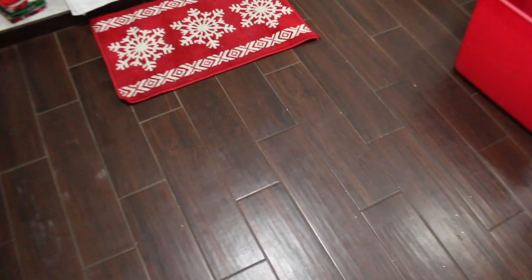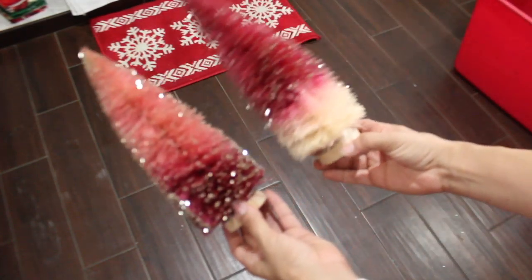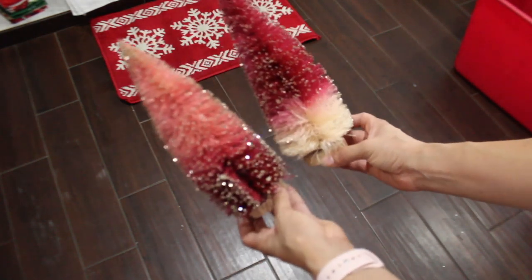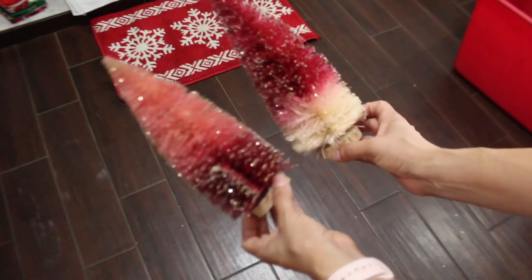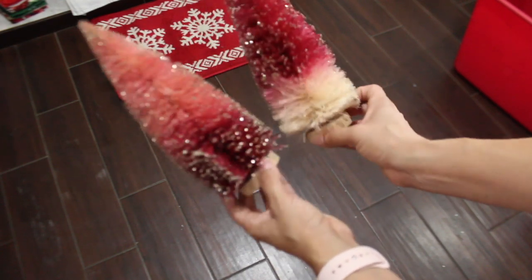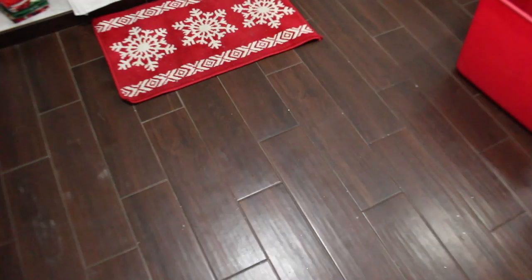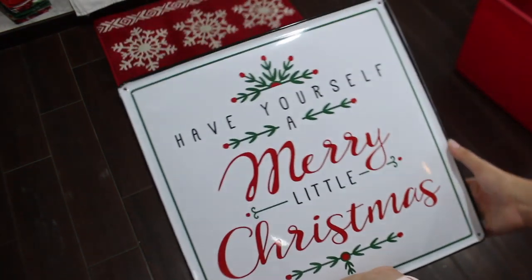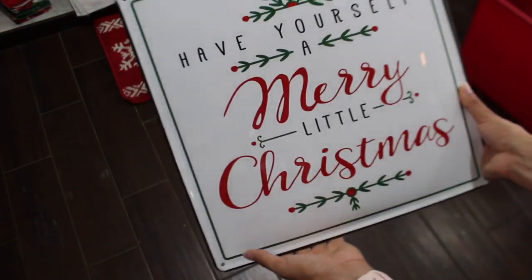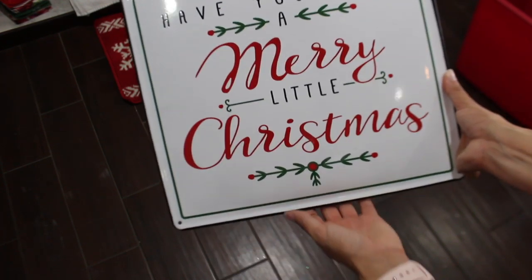I also have a couple of these bottle brush trees. I think they were from the Target Dollar Spot a couple years ago. They're pink ombre, and I'm sure I will put them in my daughter's rooms. And I also fell in love with this sign last year. It is so pretty. It's like a metal type sign and it says, have yourself a merry little Christmas.